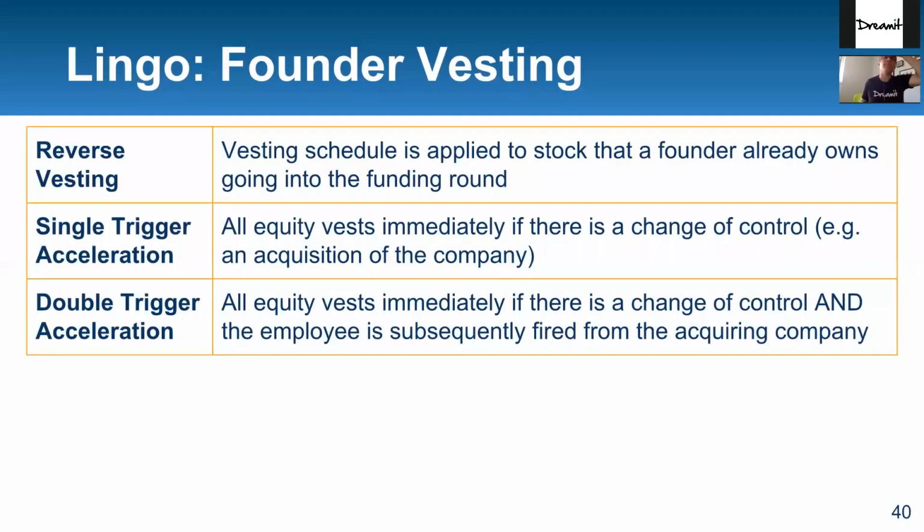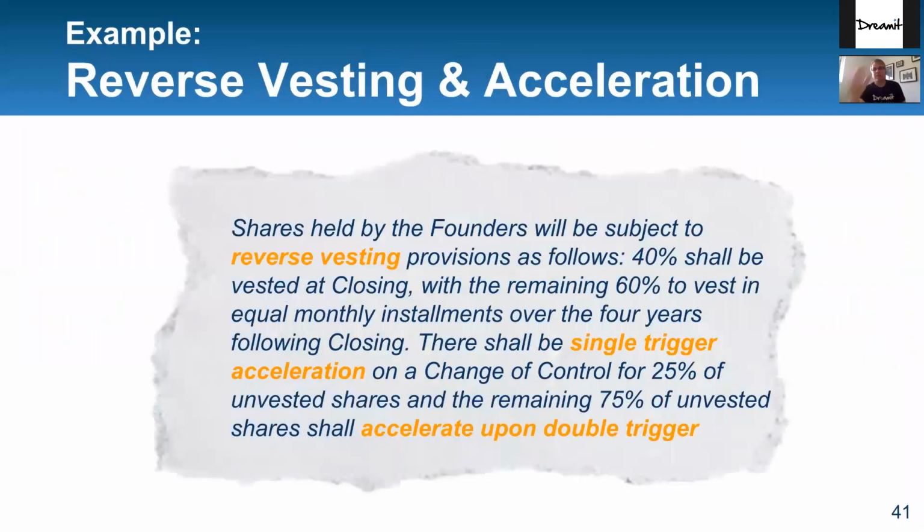Okay, so there can be reverse vesting, single and double trigger vesting. Single and double trigger gets into if you're going to be acquired or not. These are very detailed. Again, we can catch up on these. If you just read them, they're pretty straightforward in what they mean. Two triggers, one trigger, particularly important for when you're getting acquired. Okay, just the example of it.